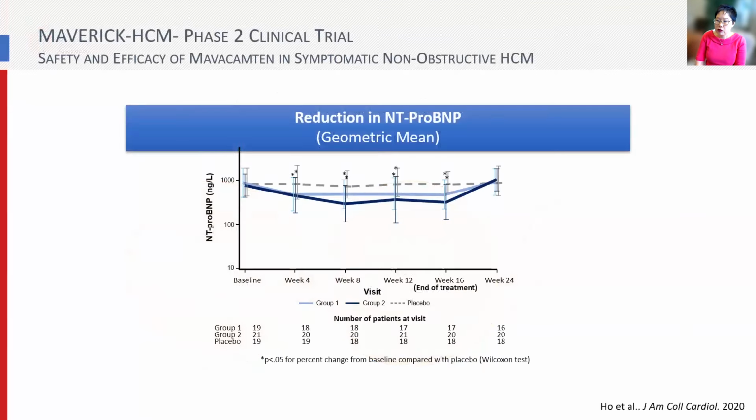There's great interest in whether myosin inhibitors may be able to improve symptoms in this cohort as well, owing to the potential of these agents to improve diastolic function and to improve myocardial energetics. The Maverick HCM trial was a phase 2 clinical trial that looked at the safety and efficacy of mavacamten in patients with symptomatic non-obstructive HCM.